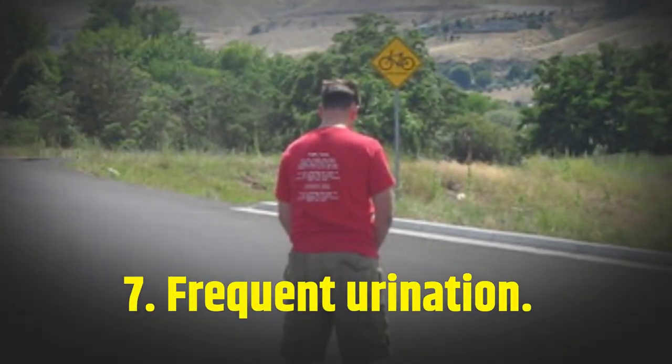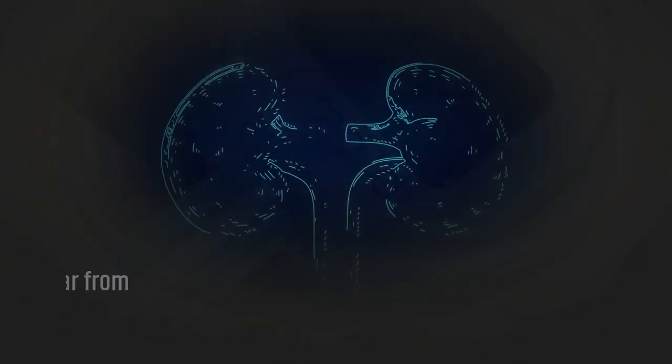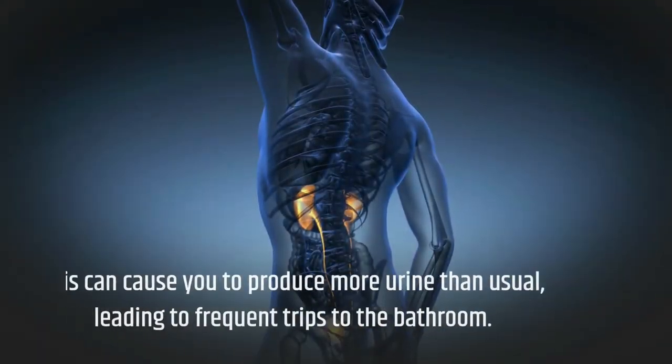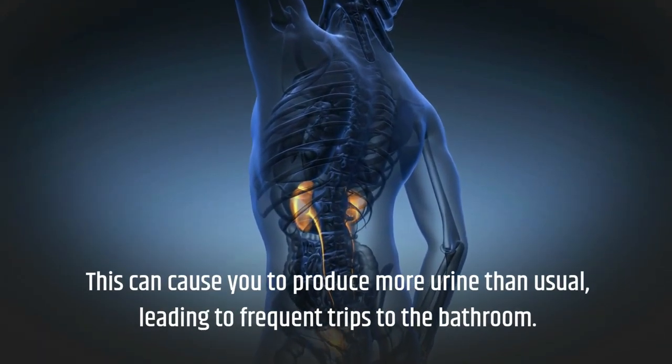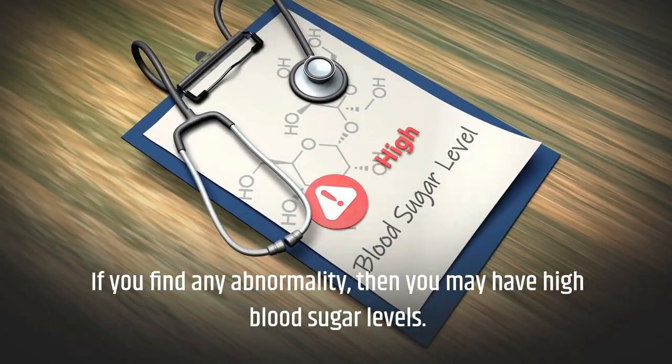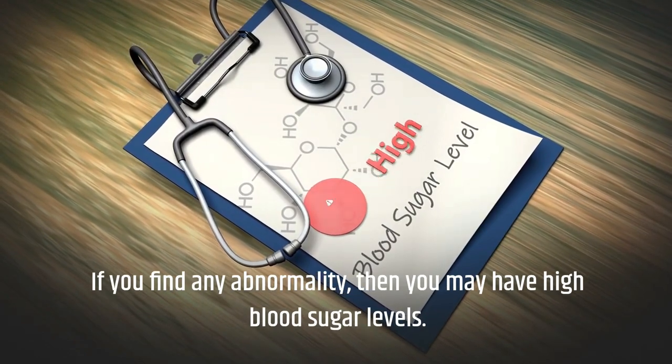And last, frequent urination. Whenever your blood sugar levels are high, your kidneys work harder to remove the excess sugar from your blood. This can cause you to produce more urine than usual, leading to frequent trips to the bathroom. So start monitoring your visits to the bathroom. If you find any abnormality, then you may have high blood sugar levels.